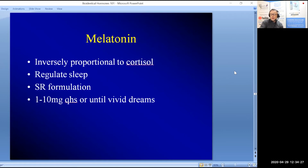Okay. Melatonin, I think all of us know a little bit about melatonin, helps us sleep at night. It is inversely proportional to cortisol. Cortisol is our stress hormone produced in our adrenal glands, should be high during the day and low at night when our melatonin should be high. But if it's not, you can take extra melatonin to help regulate sleep. Again, SR formulation.